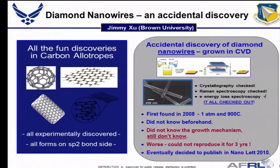So you've got buckyballs, or C60, carbon nanotube, graphene, graphite, and all these created a lot of excitement. This was in '85 and '91 and 2004, and all these are sp2 bonded. The sp3 is, of course, diamond, and charcoal and coal and soot. Then along comes this accidental discovery of this nanowire.